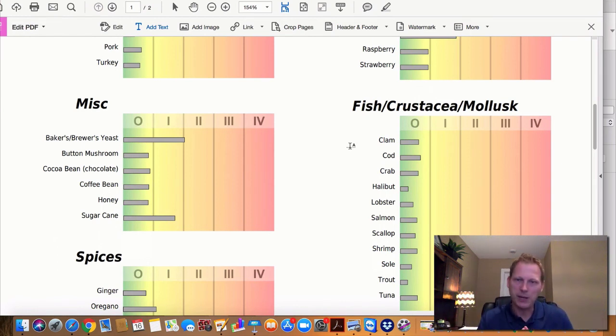It's my starting point with patients, right? We have to address inflammation. We have to give the gut a break. Most disease and dysfunction starts in the gut, and we have to start there, and then we build upon that as we need to.